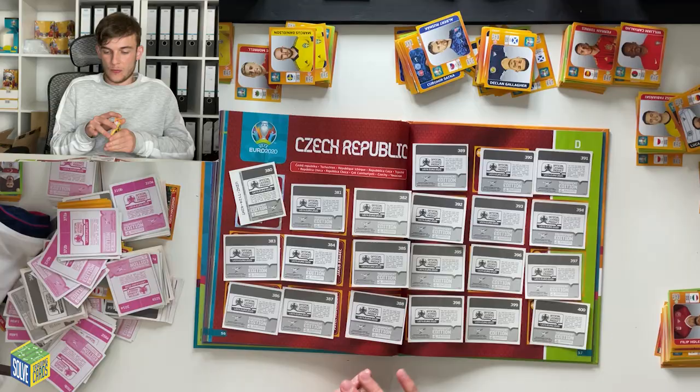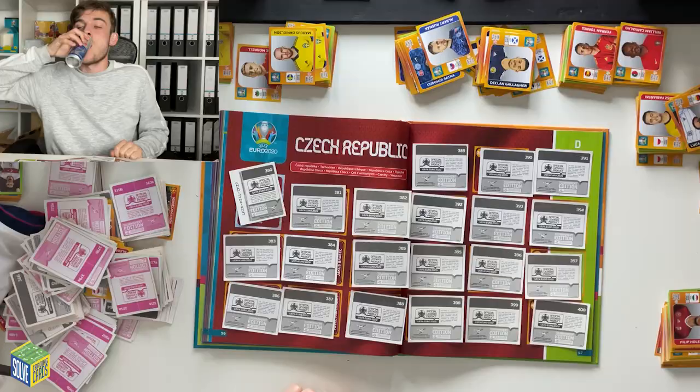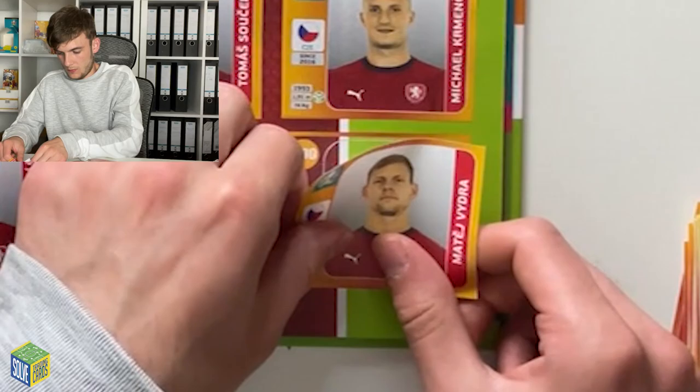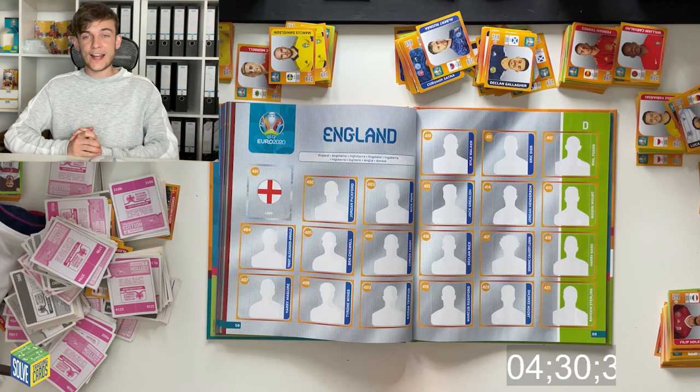Brilliant. We're now in the 400s, by the way, once we've stuck all these in. Oh, 4 hours, 24 minutes as well. Been going for a long time. Finally, for Czech Republic, we have got Matias Vidra. There we go. Shove Vidra in there. And now we're on to England. Wow. We finally got to England. 4 hours and 30 minutes into this.